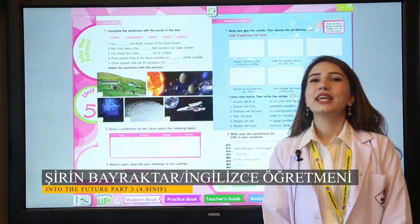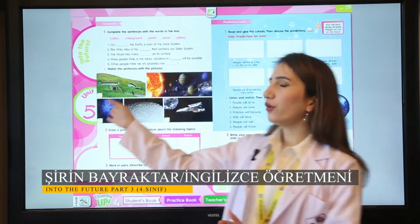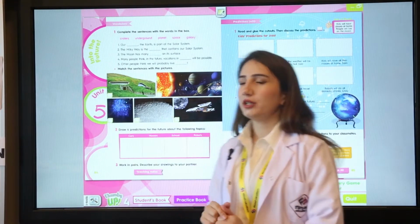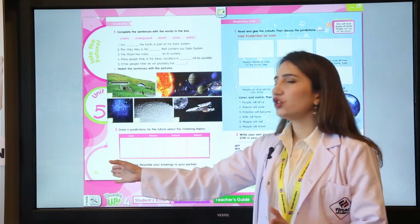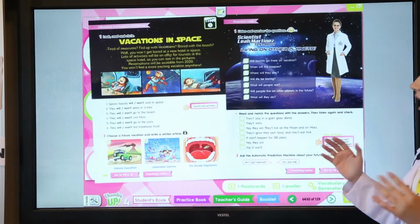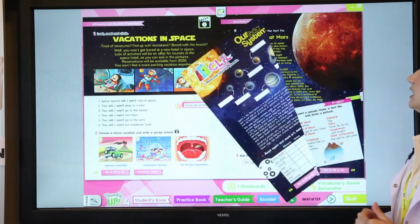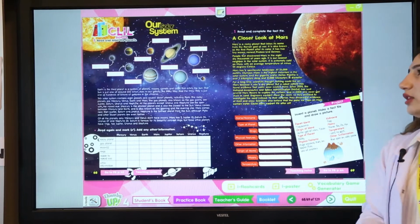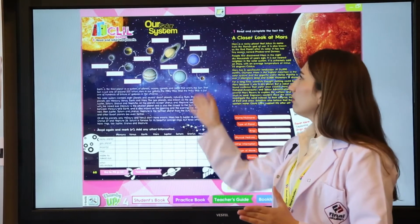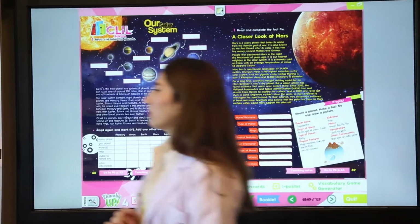Hello everybody. As you know, two weeks ago we started the fifth unit and its name is Into the Future. Then we finished pages 64 and 65. After that we finished 66 and 67. And now, today, here we are. We are going to read a paragraph about our solar system, but before that I want to show you something.